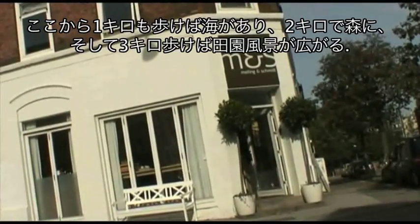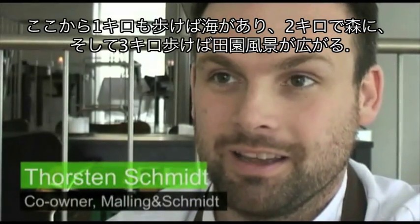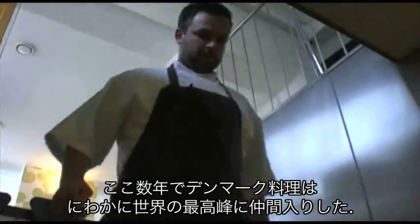If you go down here, you have 1 kilometer to the sea, 2 to the forest, and 3 to the countryside. And we're sitting in the middle of the town. For the chef, is this the dream? In recent years, Danish cooking has catapulted into the world elite.